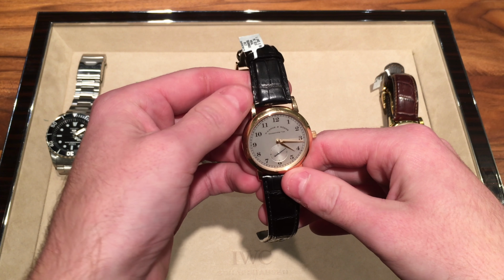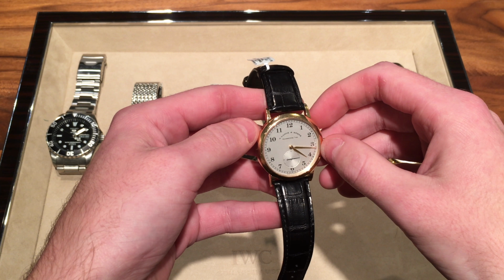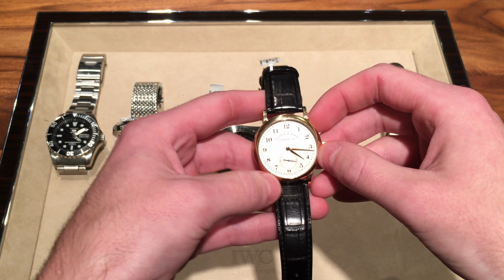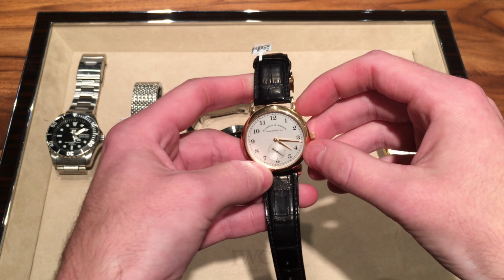Sorry about the lighting there. I'll kind of move it around. But it just looks great with the Arabic numerals. Very classic design. I really like it. And for those of you who don't know, 1815 is actually the birth year of Ferdinand A. Lange, who founded A. Lange & Söhne.